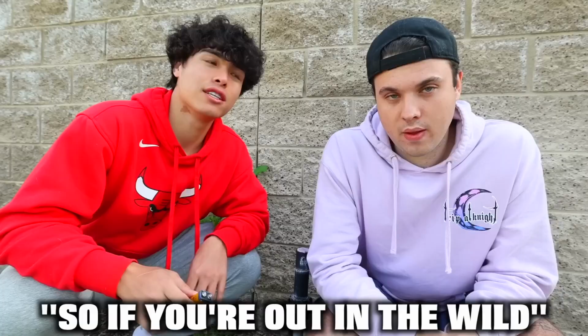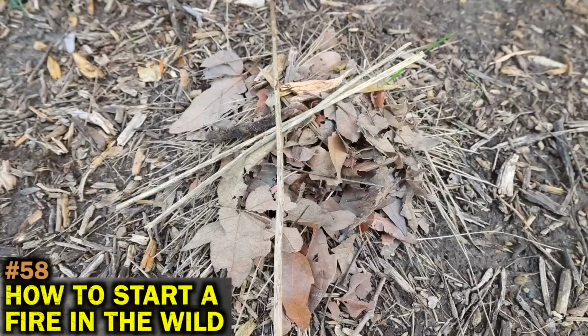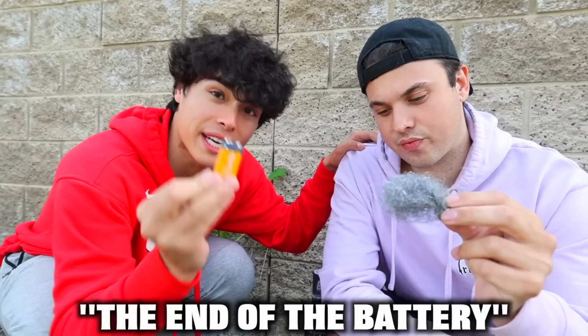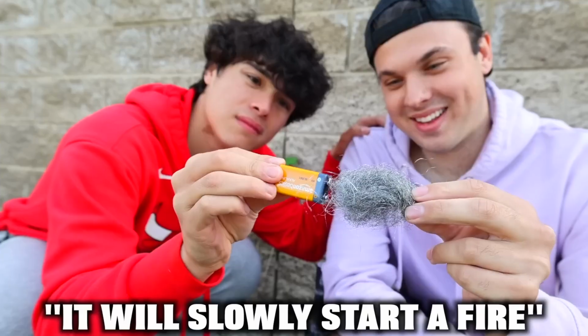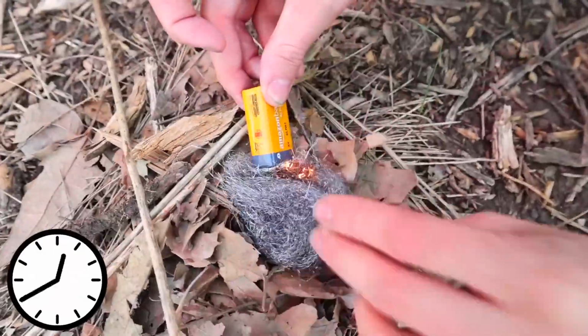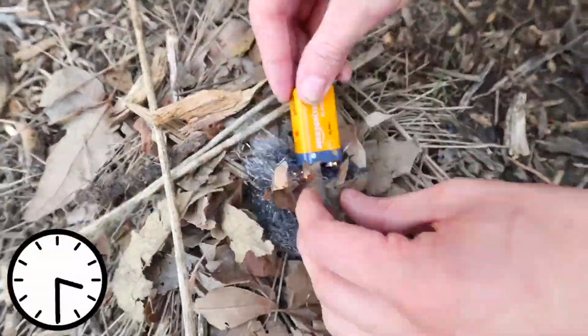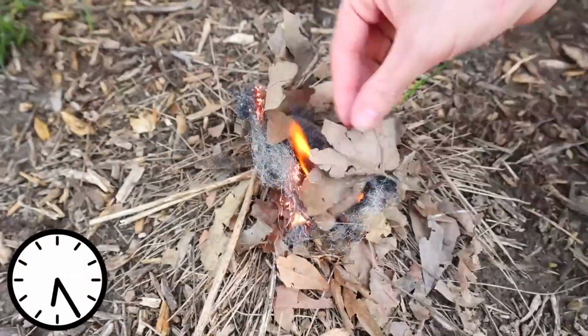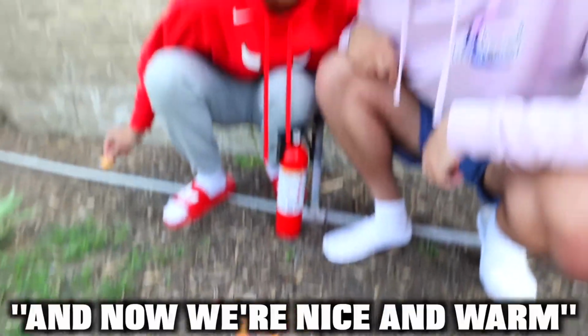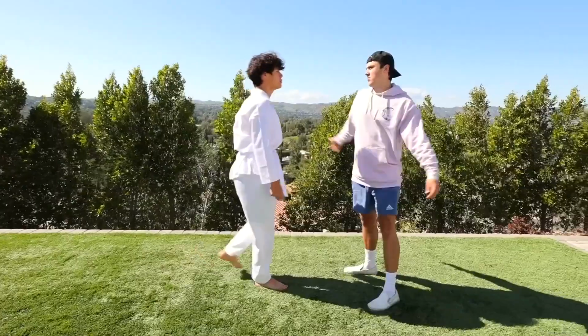That's good. So if you're out in the wild and you need to start a fire, all you need are some dry wood, dead leaves, steel wool, and a battery. If you start rubbing the end of the battery next to the steel wool, it'll slowly start a fire. Oh my God, that's actually amazing. Look, that's so cool. Oh, wow. It's starting to work. Okay. All right. That actually worked. Ooh. And now we're nice and warm.